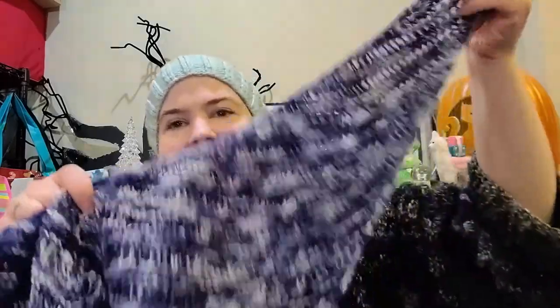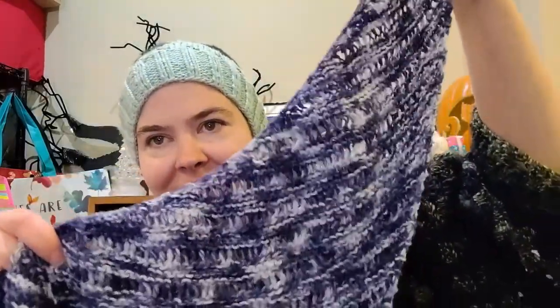Well, it's called Drop Canyon, and it was, I believe, a free pattern. I found it through Ravelry. Well, technically I found it through Carrie Penny, the Happy Crafty Homemaker, and she pointed me to Ravelry. But this is how it turned out. I love how it looks, and yay, it's long enough.